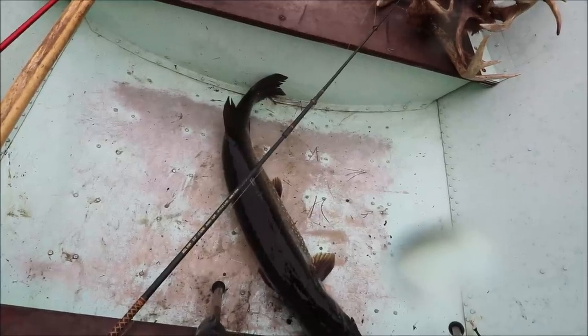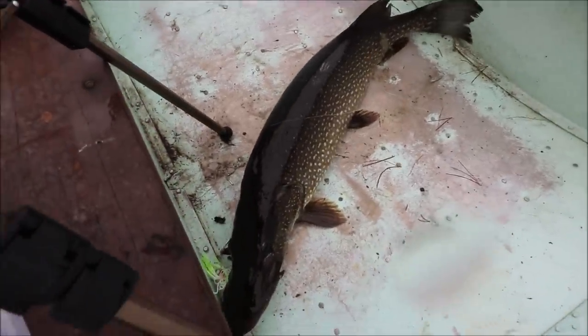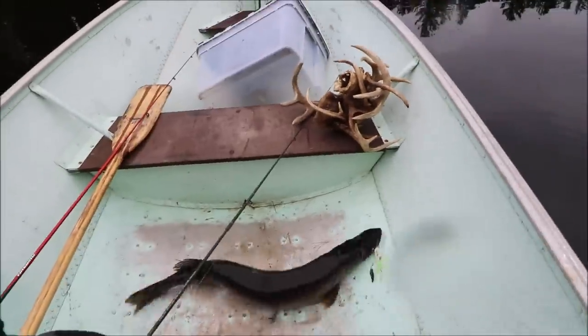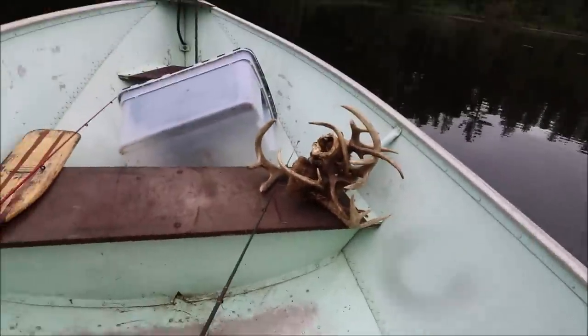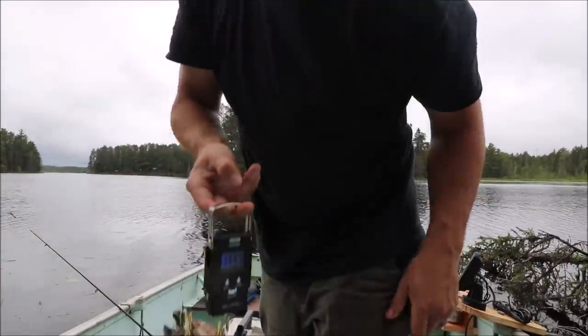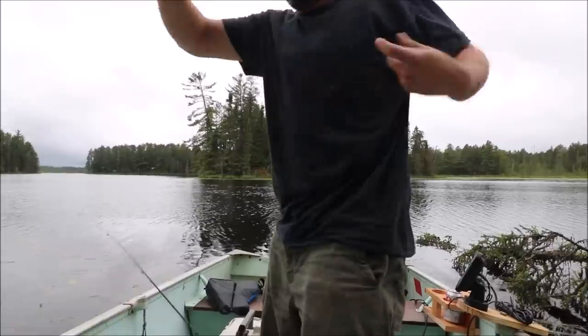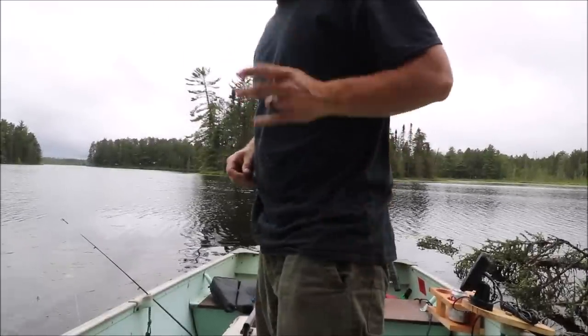Look at that thing. Hang on. Oh my goodness. Okay, we gotta probably get it weighed. Maybe a length. Look at that. Oh, what a monster. Okay. Anyway, I gotta scale my fish. Ouch, you got me good, you little bastard.